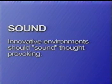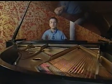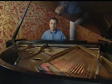Innovative environments should sound thought-provoking. Most groups have at least one person that loves to play the piano. So it's not uncommon during some of the breaks or during lunch hour for someone to play the piano and have everybody join in. However, if you're like me and have no musical talent, the piano will play for you.